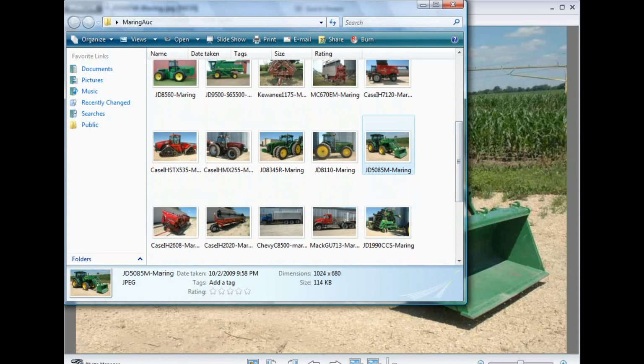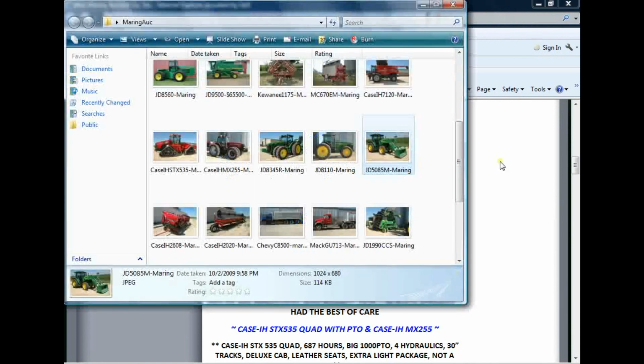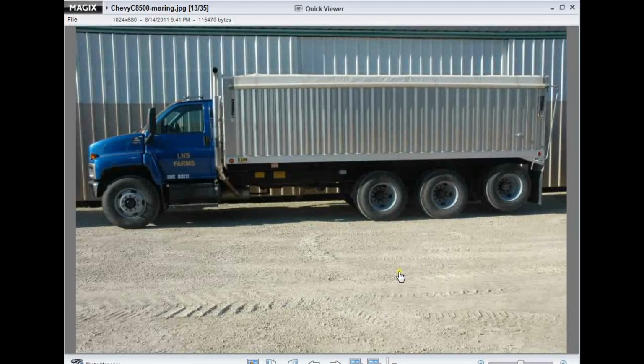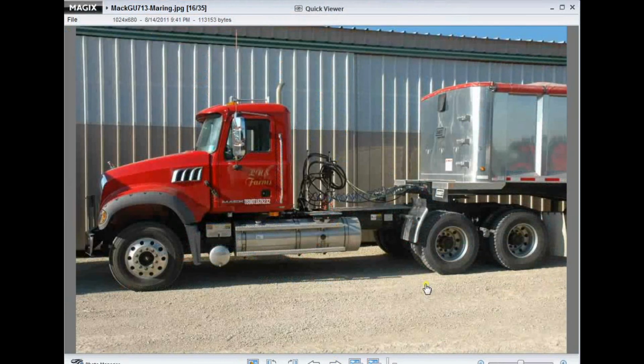Now, I'm going to be at this sale on Thursday, August 18th, and I'm going to be there shooting video for our YouTube channel and reporting throughout the day on our Facebook and Twitter page, Machinery Pete Facebook and Twitter page, with some of these prices. And some of the other equipment on this sale, it's not just tractors and combines, but they've got things like this Chevy C8500 2003 model triaxle grain truck with only 11,512 miles on it. So that bugger will be interesting. Another truck, a 2009 Mack GU713 semi, only 21,566 miles.